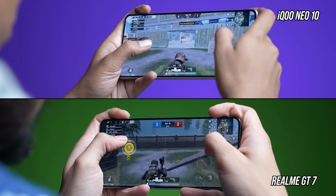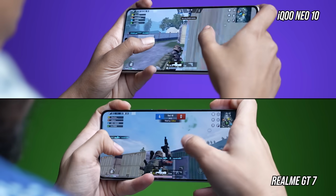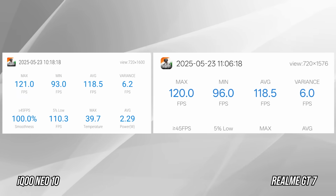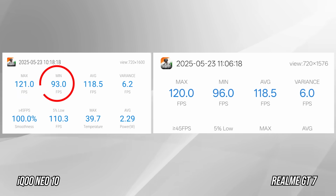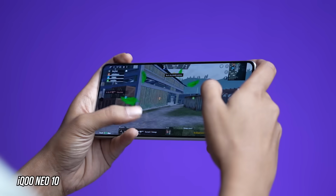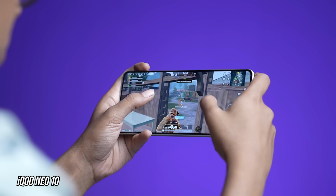Gaming is also just as close. During our tests, both the Neo 10 and GT7 averaged 118.5 FPS in a quick BGMI match. Even the minimum frame rates are pretty respectable at 93 and 96 FPS. By the way, we weren't able to hit the promised 144 FPS on the iQOO Neo 10 no matter which settings we tweaked. We've reached out to iQOO for clarity. We'll keep you posted if they respond.